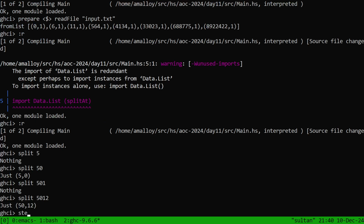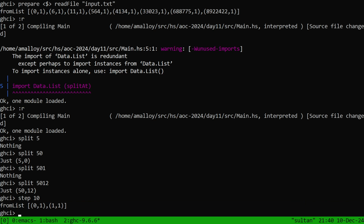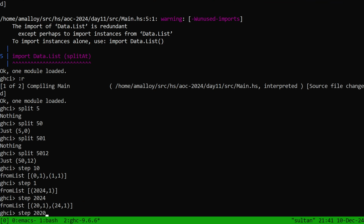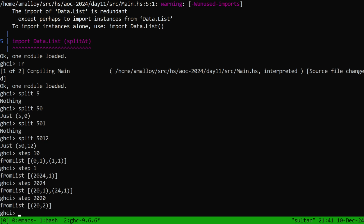So that means we could say step of 10. That should be 1 and 0 in the list. Yeah, there's a 0 and a 1. And if I said step of 1, it says, oh, 2024. Great. If I say step of 2024, 20 and 24. Now 20 and 20 says there are 2 20s. Perfect. This looks correct.